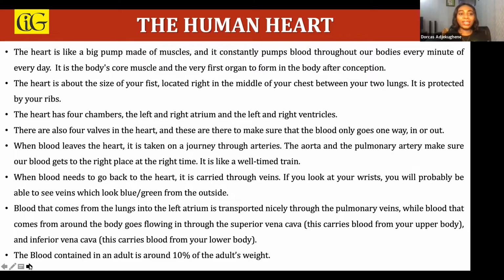The heart is about the size of a fist. My fist might be a little bit small, but it's the size of a fist. It's located at the middle of the chest, between your 2 lungs, and it's protected by your ribs. So it's not just dangling there, it has protection.